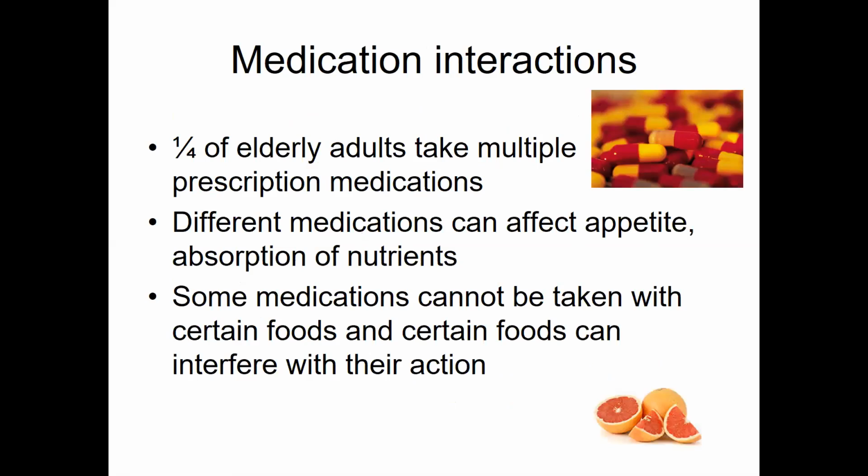Another risk factor for elderly are medication interactions. About a quarter of elderly adults take multiple prescription medications. And we know that those medications can have many, many different types of side effects. Different medications can affect appetite. They can make your appetite go both higher or lower, and can also interfere with the absorption of some nutrients. So you do have to be aware of the side effects.